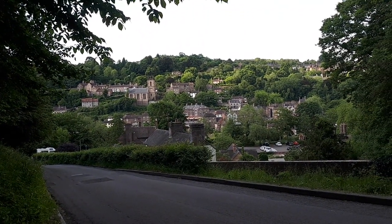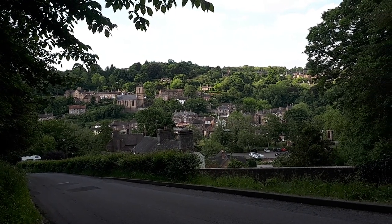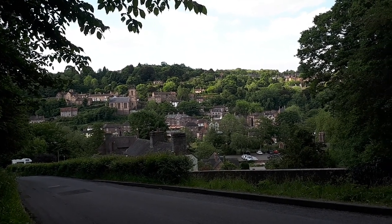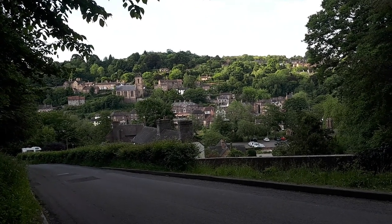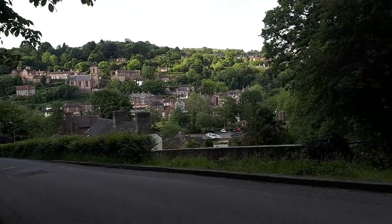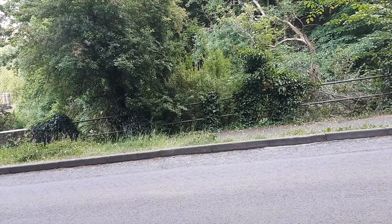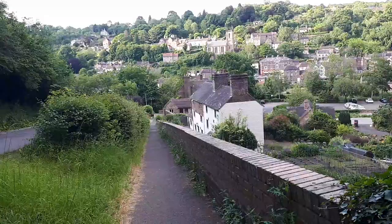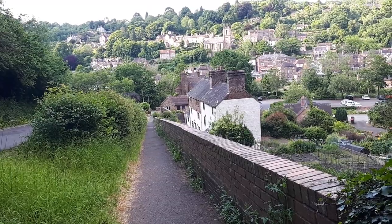Well, as I say, that's an amazing view of Ironbridge Gorge and also the church on the hill there. That's just amazing. Alright, we're just going to cross the road. So we're just going to follow the path in front of us now and head down back to Ironbridge.